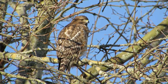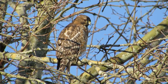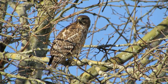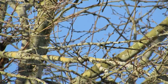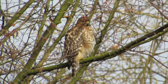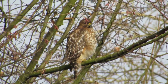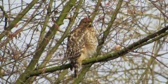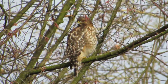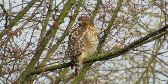We have beautiful sky today, just crystal clear. Oh yeah, he's getting ready to do something here. There he goes. He saw something. Oh yeah, he flew over here now. Got some really good lighting on him now. Look at the colors. Sun is coming in absolutely perfect. A red-shouldered hawk.